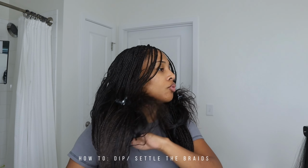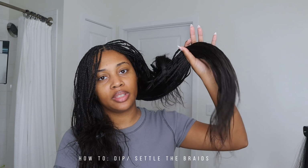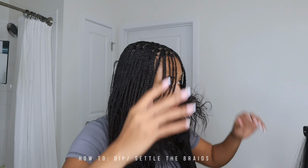Now, as you see, they look really bulky and it has little to no movement. But once we are done dipping and everything like that, you'll see it's gonna have a whole lot more movement. But this is how it looks right now.